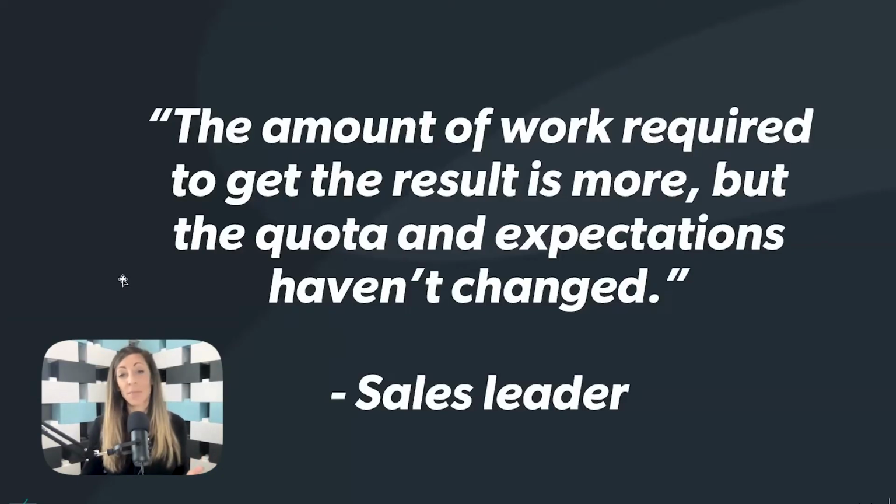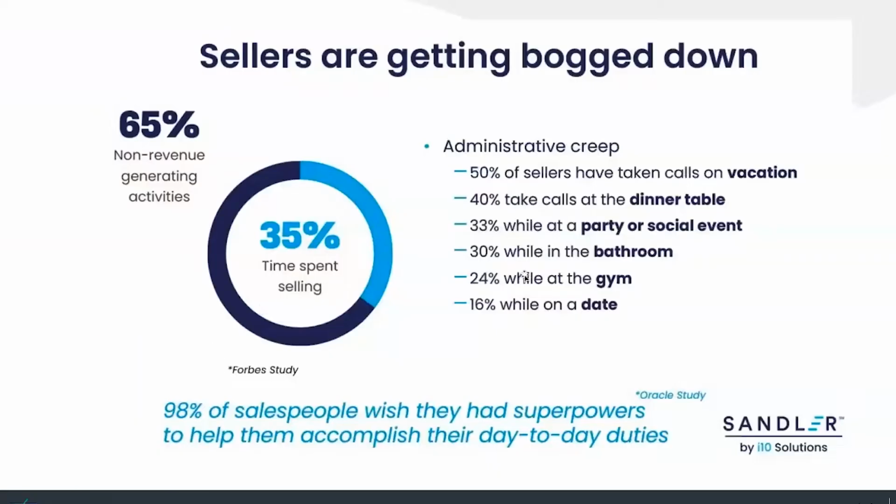So sometimes we're looking at AI tools as a way to speed up that process. And quite frankly, there is no silver bullet here, but I do want to bring this up. This was something that a friend of mine, Jordan, over at Sandler, shared, and he's on LinkedIn. He is known as the AI guy, I believe. Go find him on LinkedIn.